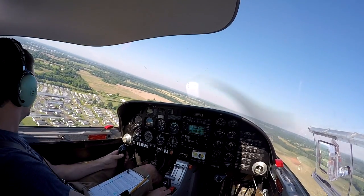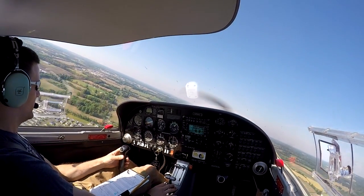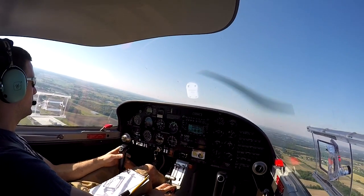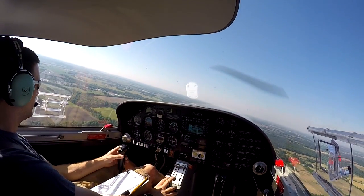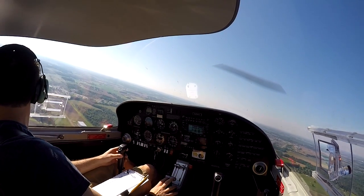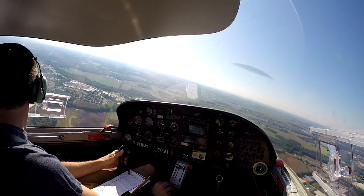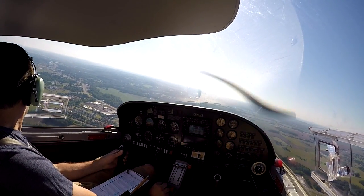Newark Heath, traffic, Diamond 4 Kilo Charlie's turn left crosswind 27. Newark Heath. Newark Heath, traffic, Diamond 4 Kilo Charlie is left downwind 27. Newark Heath.